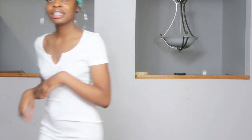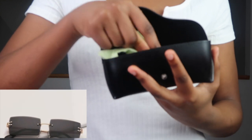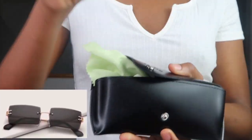Wait, I forgot to show you guys my glasses. So I got these two glasses from Shein.